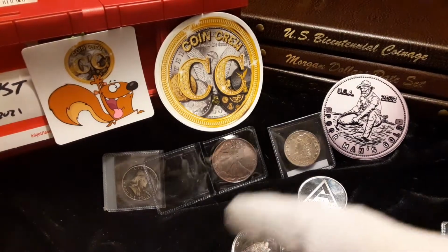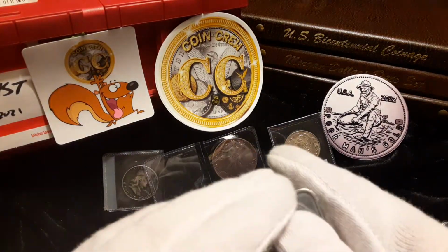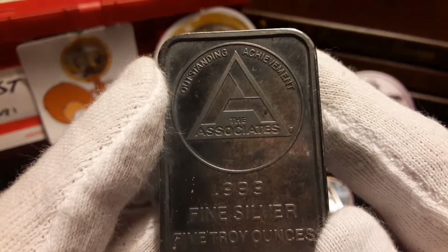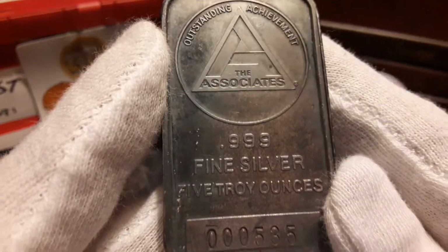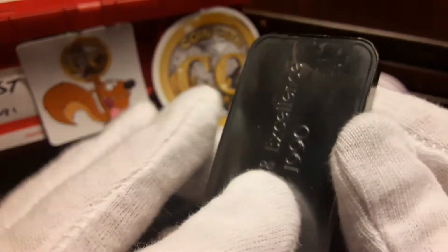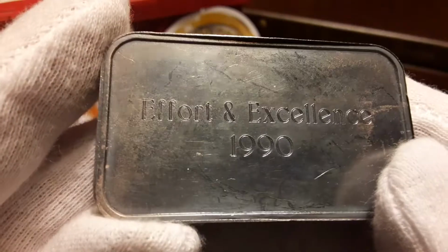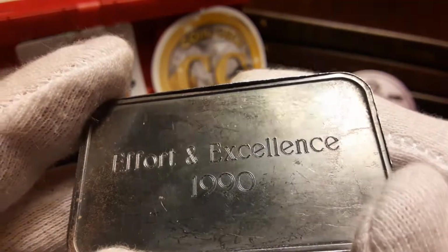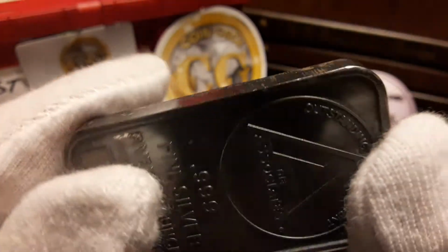Now this other piece, same thing. I really like this. This again is the Associates 999 fine silver. This is a 5-ounce bar, and it's got the Effort and Excellence 1990, and this one's serialized number 535.